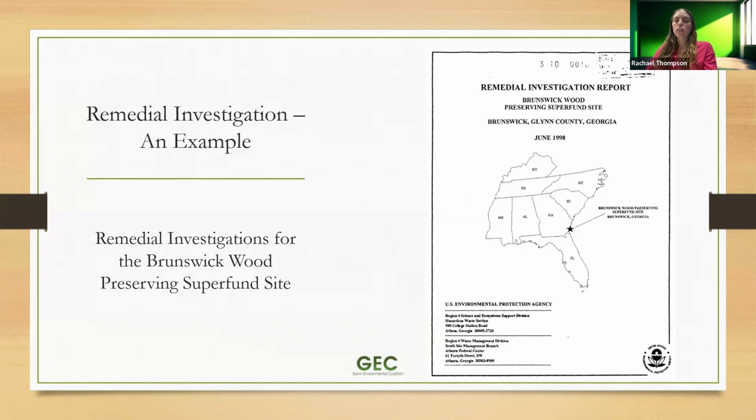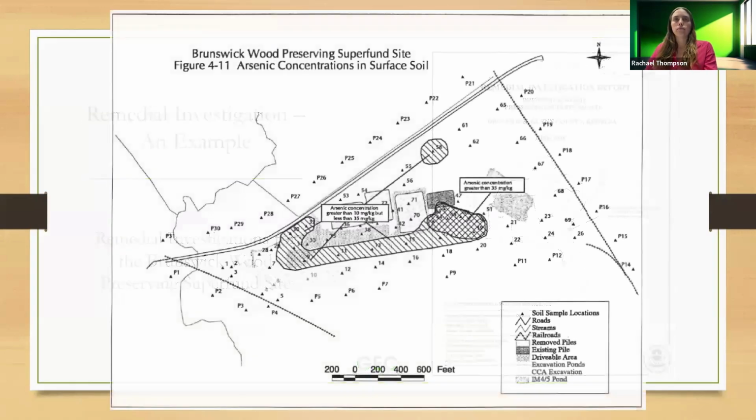The remedial investigation for the uplands of Brunswick Wood Preserving was released in June 1988. Because of the age of the document, the figures that we have are not great, but we'll take a look at a few. So remember, the remedial investigation, we're trying to better understand and define the environmental problem at the site. The first figure here is the arsenic concentrations in the soil at the site. You can see the soil sampling locations and define boundaries of where arsenic pollution is located.